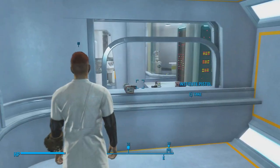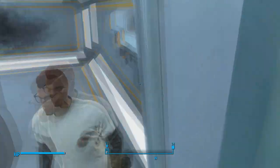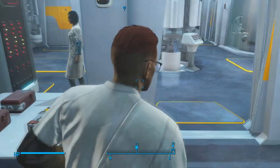Okay. Institute pistol. My death ray. KB's death ray is far better. And is that supposed to look like an Institute pistol? I'm betting it does.